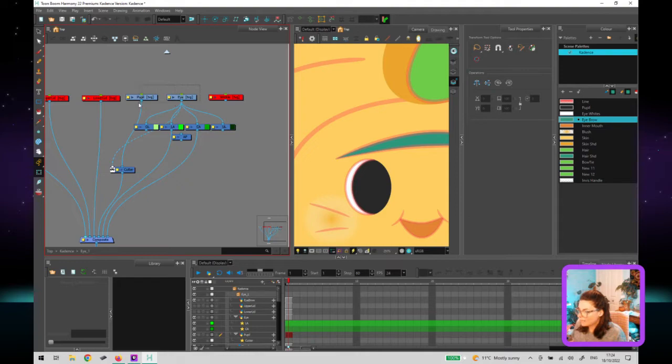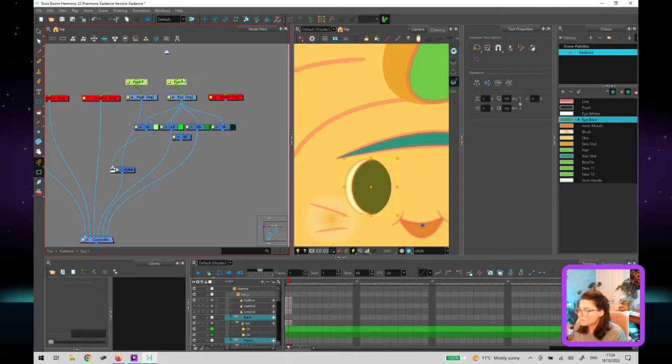You can add a peg. Sometimes I do add pegs. I like to add pegs at the very end, but when I start to work with stuff like this, I do like to add the peg so that I can just make sure that it's working the way that I want it. And it's getting close.